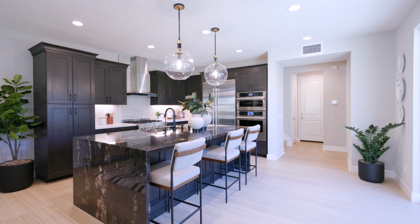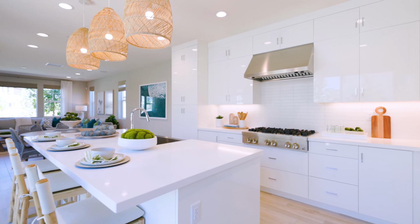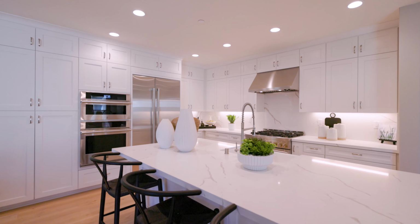Come home to a gourmet kitchen worthy of a head chef. Enjoy having more room to prep larger meals for loved ones with ample counter space and plenty of room to store everyone's favorite foods in your walk-in pantry.